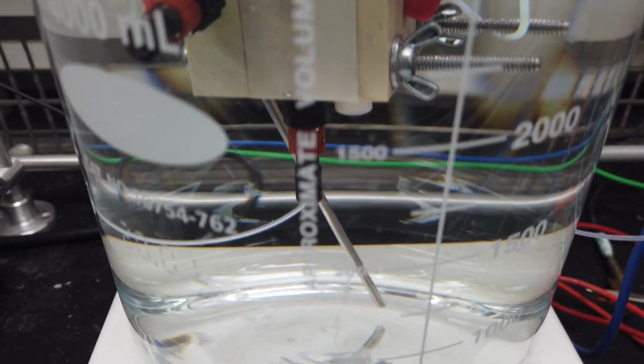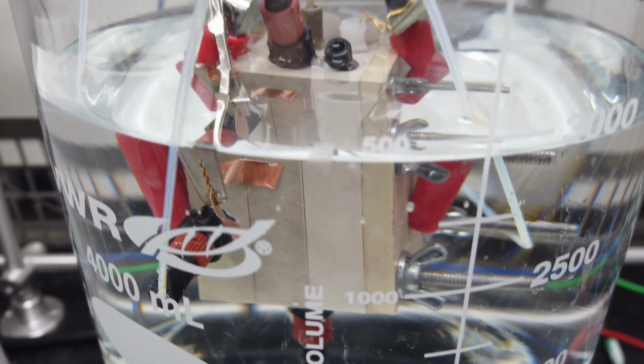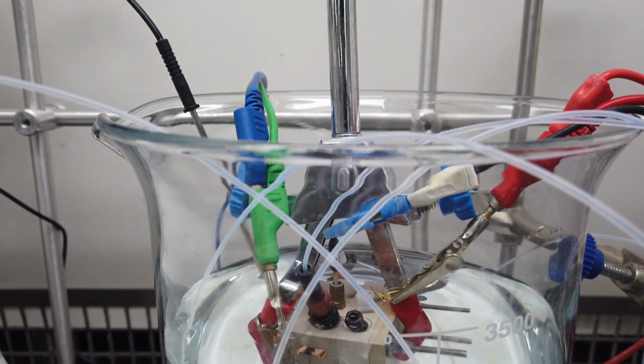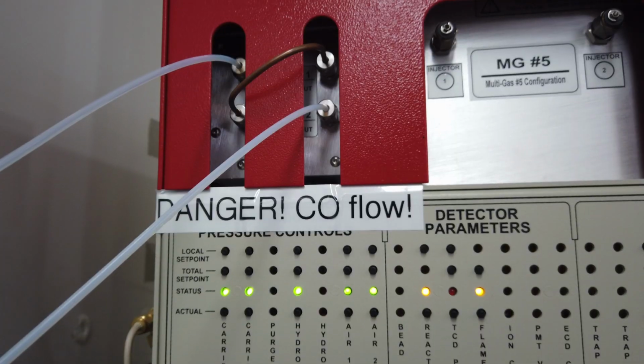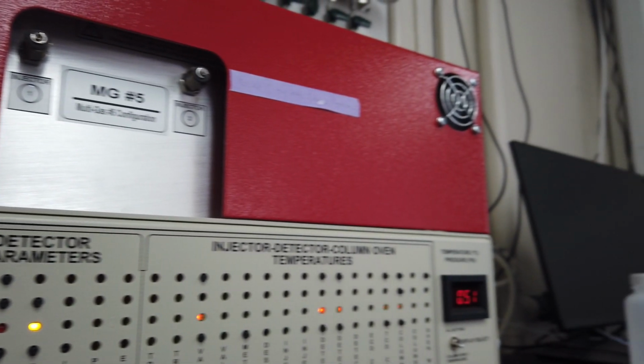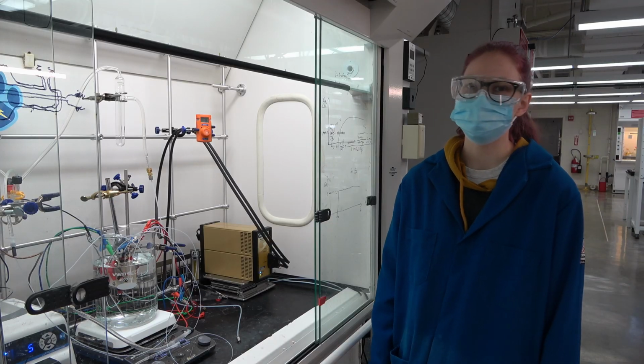So this is my actual experimental setup. This is one of our peak flow cells. It's one of the many types of cells that we use for our electrochemical experiments here. This allows us to implement things like electrolyte flow, gas diffusion electrodes, and allows us to analyze products through gas chromatography and NMR. What reaction are you running?